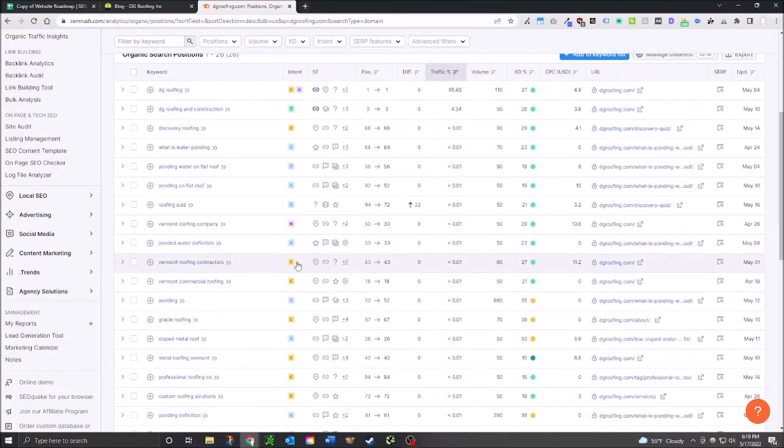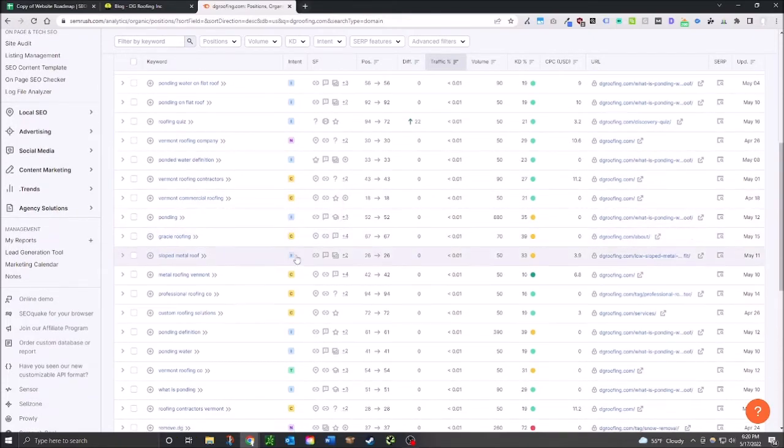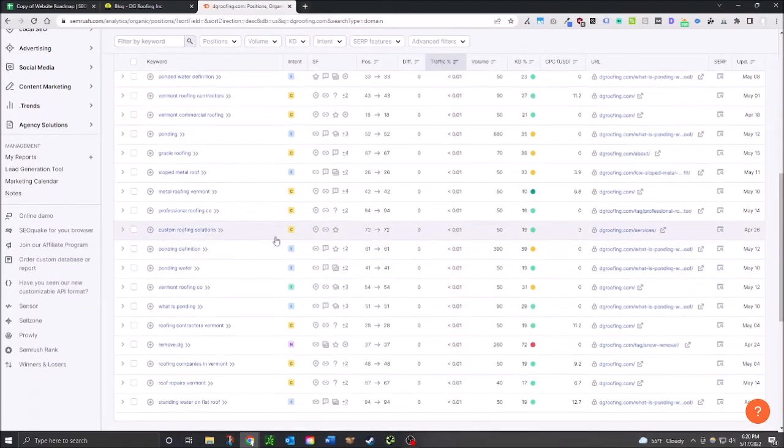And Vermont Roofing Contractors, 43. Commercial Roofing, 18. So there's definitely some opportunity here. See the yellow keywords with the C. This means that these are commercial intent, so the people searching for these terms want to investigate brands or services for commercial purposes, like buying your services. Metal Roofing Vermont, Custom Roofing Solutions, Roofing Contractors Vermont, Roofing Companies in Vermont.